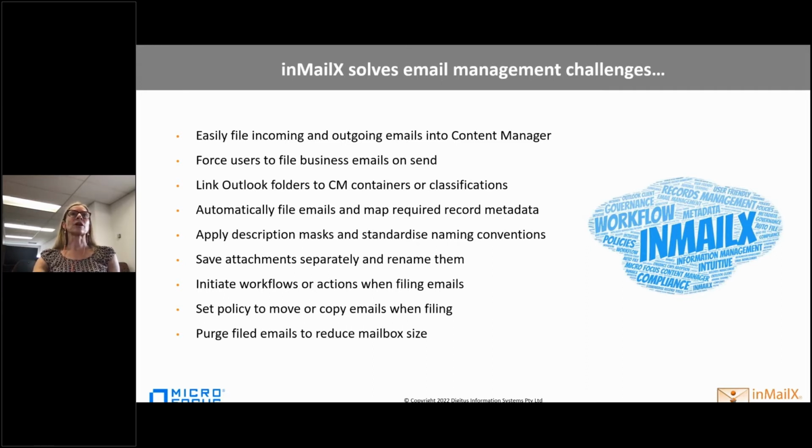Users also regularly struggle with following naming conventions. Mailbox solves this problem by using description masks to standardise naming conventions and do away with the burden of manual entry. Mailbox also gives users the ability to attach an action or initiate a workflow as part of the email filing process rather than having to do it as a separate step.